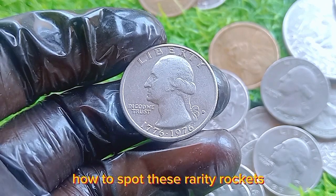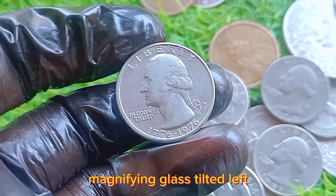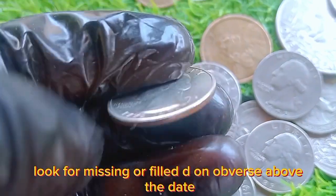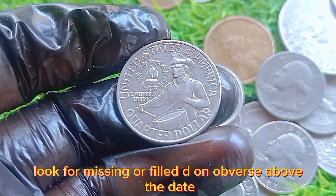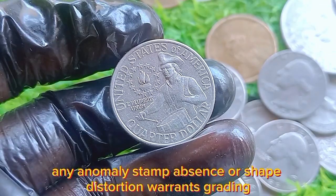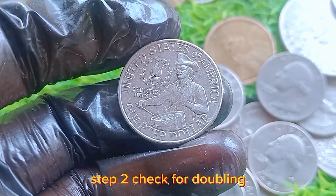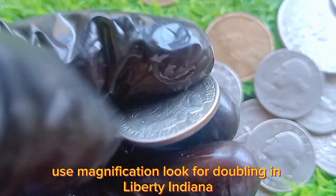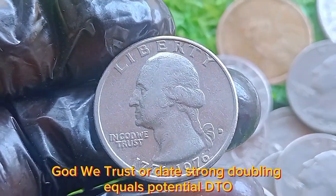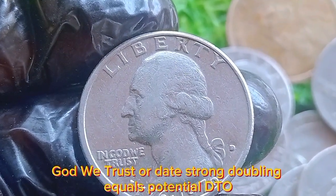How to spot these rarity rockets. Magnifying glass tilted left. Step 1: examine the mint mark. Look for a missing or filled D on the obverse above the date. Any anomaly, stamp absence or shape distortion, warrants grading. Step 2: check for doubling. Use magnification. Look for doubling in Liberty, In God We Trust, or the date. Strong doubling equals a potential DDO.